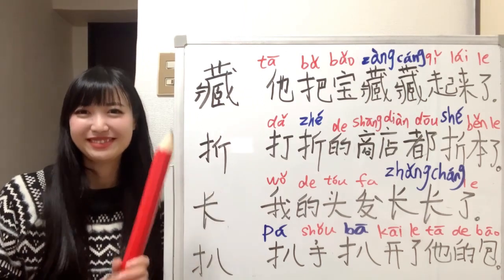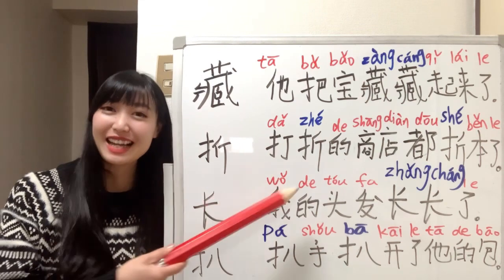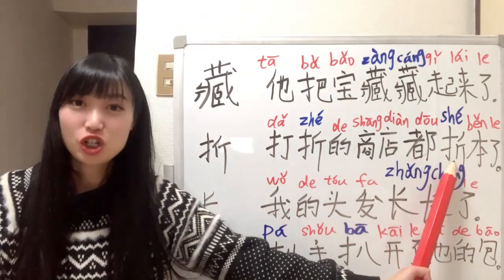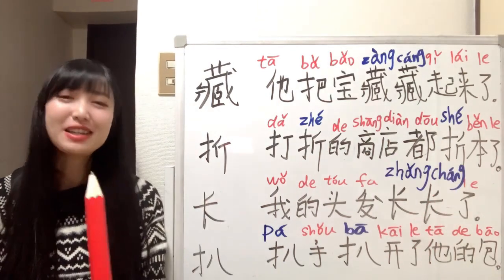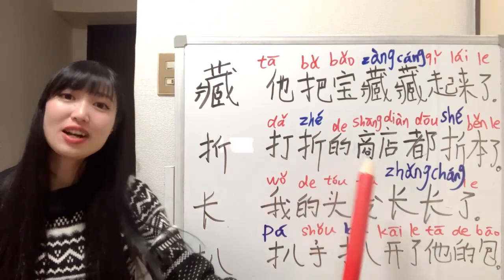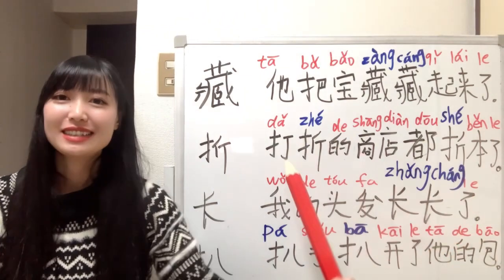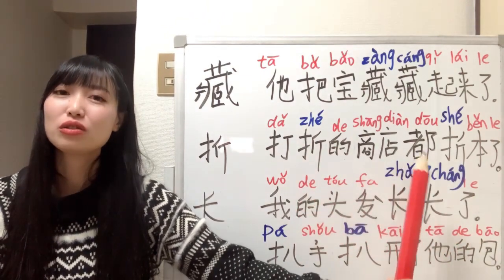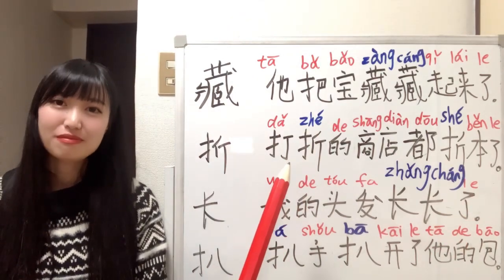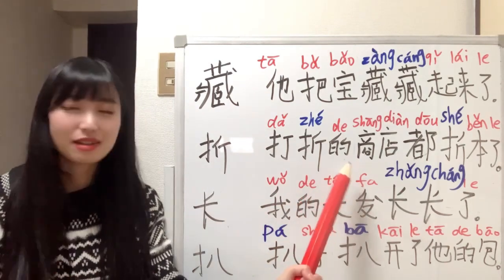Next one. Have you ever seen this character before? Maybe a lot. 打折, right. Actually, it has another way to read. 折, but what does it mean? Let's read the sentence together. 打折的商店都舍本了。打折 means discount. Discount, the price is off.